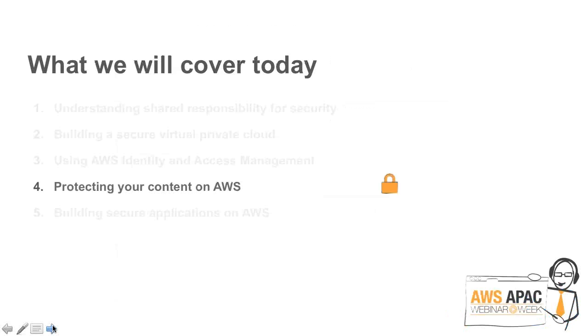Okay, so protecting your content on AWS. This is around encryption, what security layers you will use, and what tools we have to help you secure your data in transit, at rest, and in use.